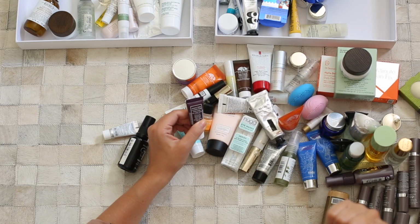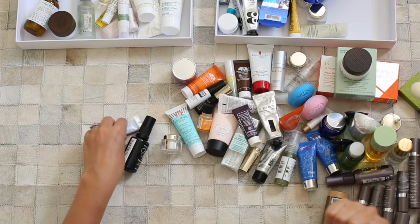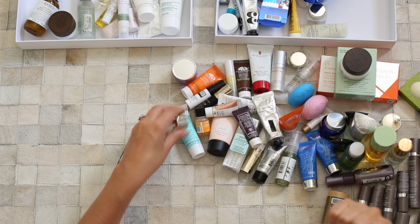Then I have a Rose Noir mask from Sisley, which is super expensive. I've used about half of it, but I don't want to get rid of that because it's super pricey. And then I have the Daylight Protection Sunscreen SPF 50 from Neogen. We keep that, I haven't used that.